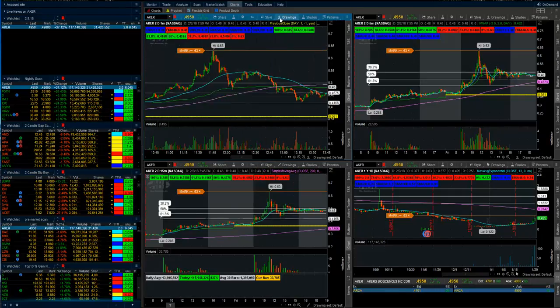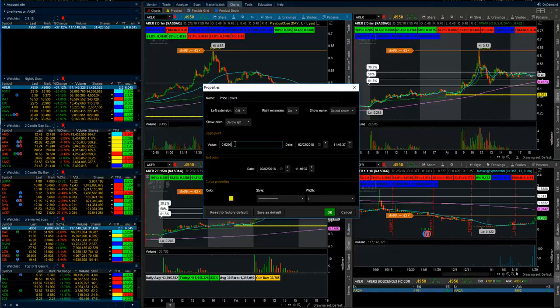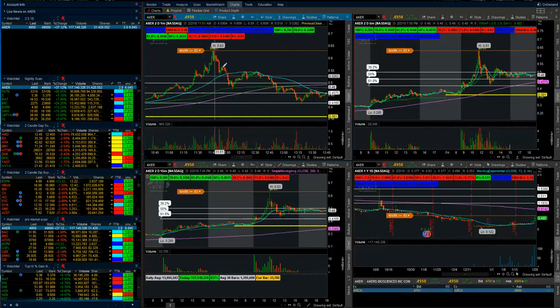Let me put a line here too, because it's weird when the alert triggers, unfortunately, it disappears. It'll remember it and keep reminding you when it touches that point, but it disappears, which I don't like. So at least I have a trend line there.